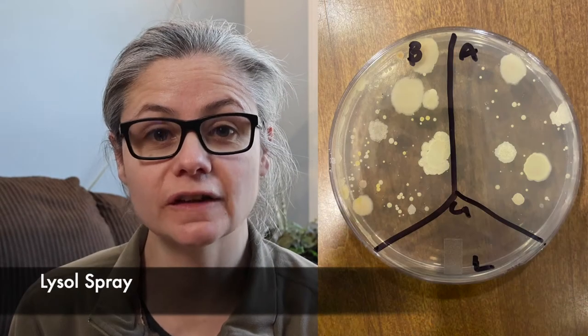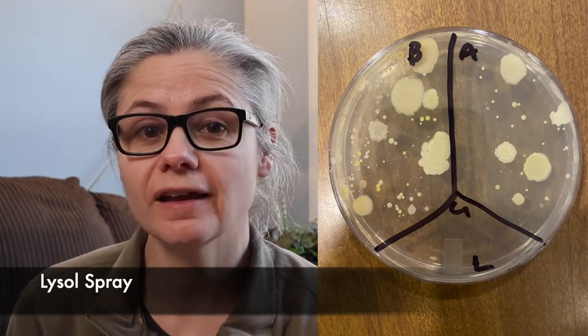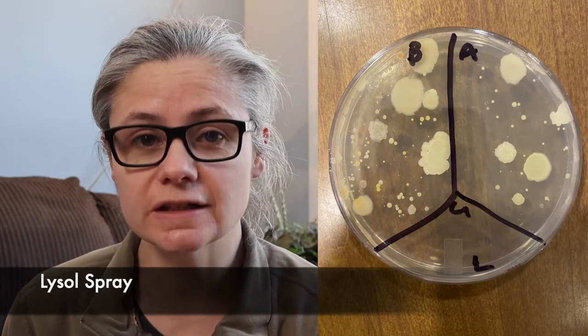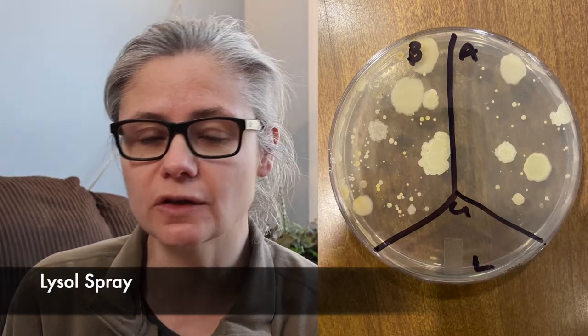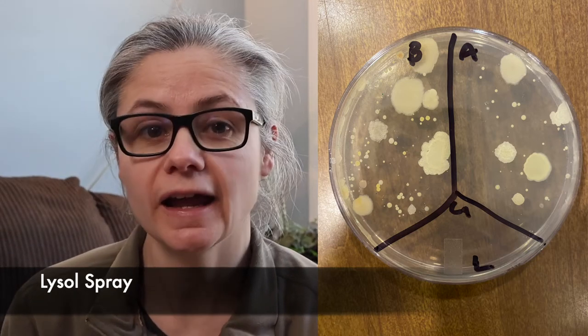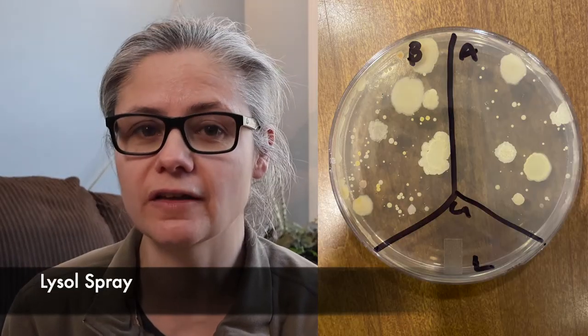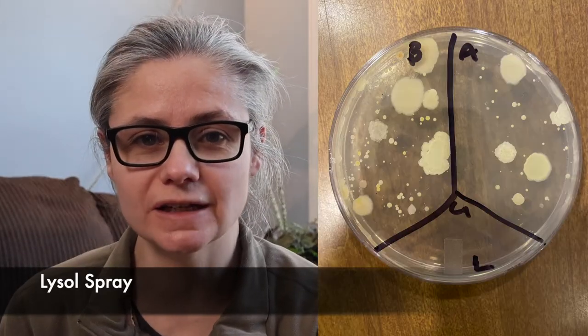Now for some results. Lysol Disinfectant Spray. In the before section labeled B, we can see a lot of different types of bacteria there, which is a great sample. In A for after, unfortunately, there is still a lot of bacteria there. There is a decrease. I actually sat and counted all these little itty bitty colonies in there just because I was curious to see what kind of decrease we had. And I counted 80 colonies in the before section and about 30 in the after. So there is a decrease, but not quite as well as I would have expected to see from Lysol. Lysol spray doesn't do a great job at removing the bacteria on my couch.